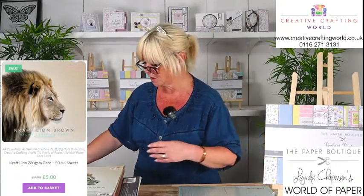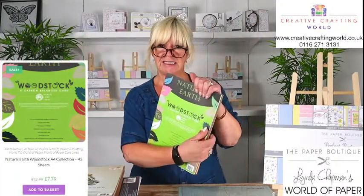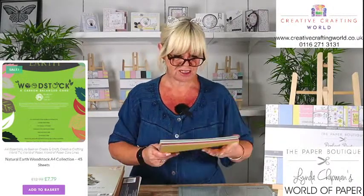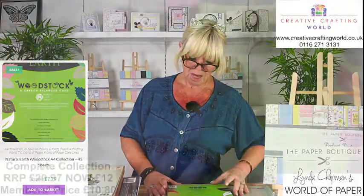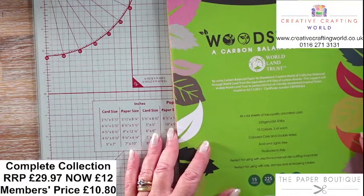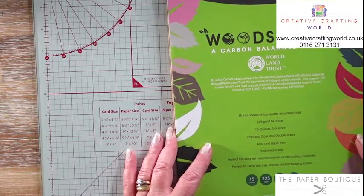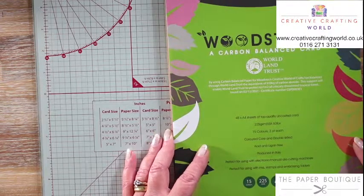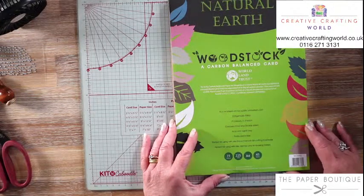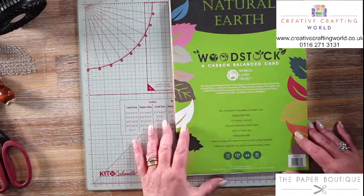And then finally, everyone's favourite, Woodstock. So this is a carbon balance card, and I mentioned it the other day, and I'll actually read what the packaging says. It says, by using carbon balance paper for Woodstock, Creative Crafting Worlds has balanced through the World Land Trust the equivalent of 910 kilograms of carbon dioxide. This support will enable the World Land Trust to protect 637 meters squared of critically threatened tropical forest. And it's got the issue date and the certificate number.